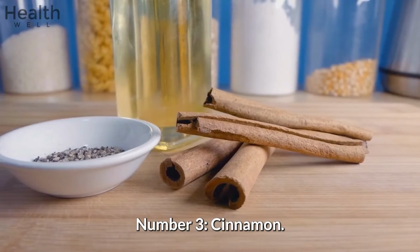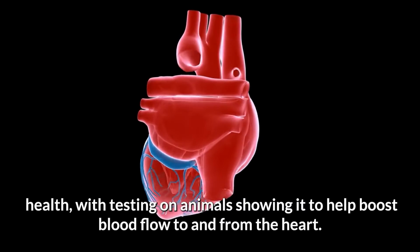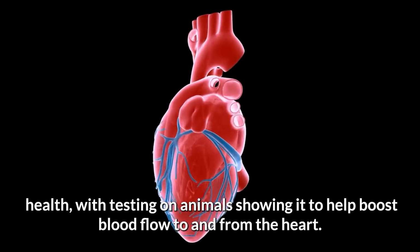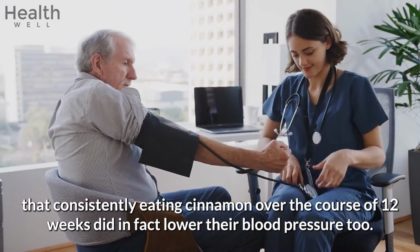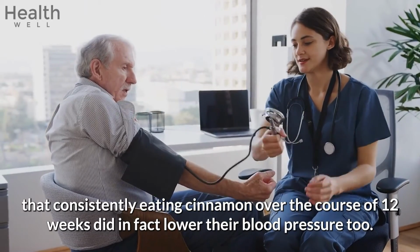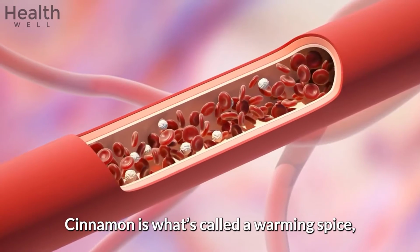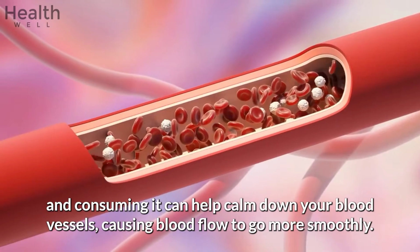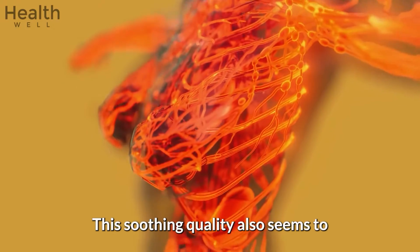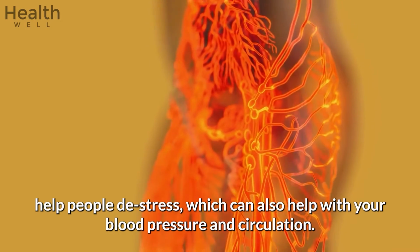Number 3. Cinnamon. Cinnamon has long since been connected with heart health, with testing on animals showing it to help boost blood flow to and from the heart. Recent testing on people with type 2 diabetes found that consistently eating cinnamon over the course of 12 weeks did in fact lower their blood pressure too. Cinnamon is what's called a warming spice, and consuming it can help calm down your blood vessels, causing blood flow to go more smoothly. This soothing quality also helps people de-stress, which can also help with blood pressure and circulation.